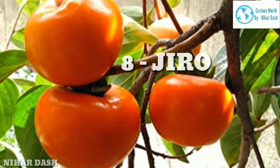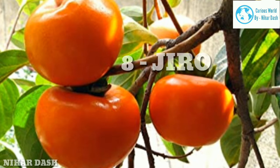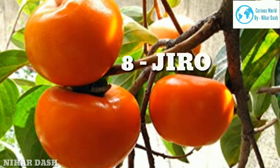8-Giombo is another popular type, but the drawback here is that when the tree is young, yields are unpredictable and erratic. A close-up horizontal image of the ripe fruits of Diospyros kaki 'Giombo' pictured on a white background. As the tree matures, harvests are more consistent. The fruit is medium to large, ready to harvest from mid-October through mid-November.